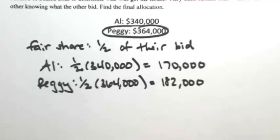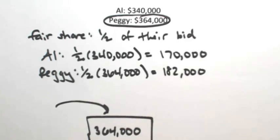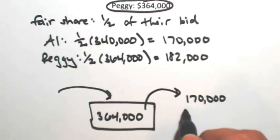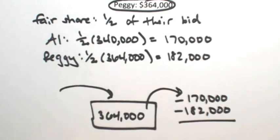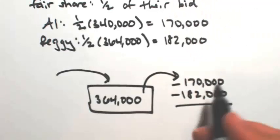Okay, so what we're going to do is put Peggy's bid inside a holding box. Inside, we're going to put $364,000 because that's how much she bid for the house. And then we take out what each person gets, which is their fair share: $170,000 and $182,000. So $364,000 minus $170,000 minus $182,000 leaves us with $12,000 left over.